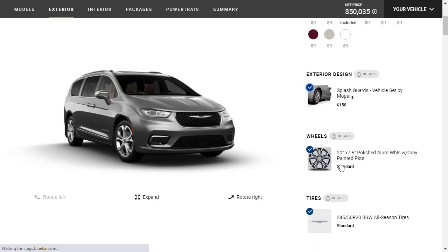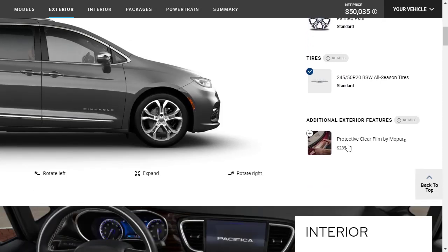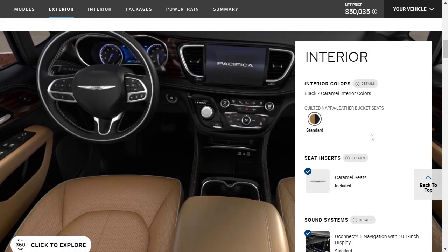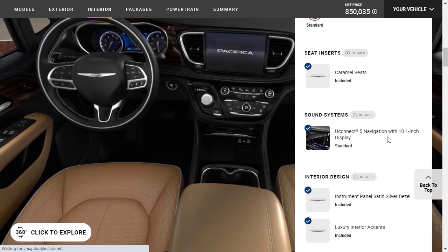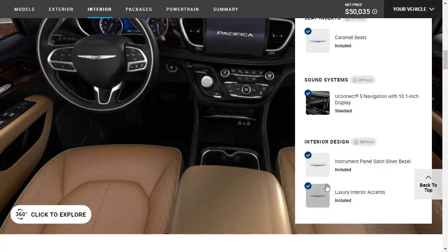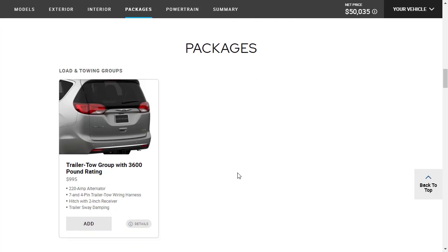You only got one wheel option, 20-inch polished wheels. You got one tire option. That's fine. It says additional features, protective clear film. I don't think we need the clear film. On the interior, you got one deal, the quilted Napa leather bucket seats in caramel. What else do you have? You got the Uconnect 5. That's the only one there is. Instrument panels in satin silver, luxury interior accents. All that's included.